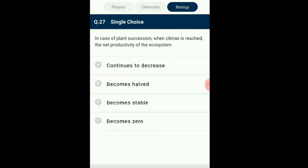Question number 27. In case of plant succession, when climax is reached, the net productivity of the ecosystem. In the early stages of plant succession, photosynthesis is more than respiration. In the climax stage, huge respiration of living biomass occurs and photosynthesis is equal to respiration, P by R equal to 1, or P is equal to R. Hence, net productivity becomes stable when the climax stage is reached in plant succession. So the answer for this question is option C.